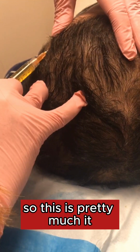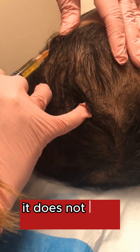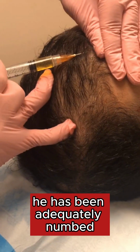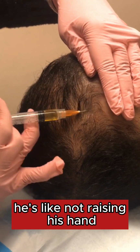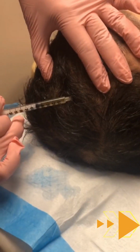So this is pretty much it. We'll be injecting him all over his head. It does not take that long. It's not going to be that difficult also right now because he has been adequately numb. If you need more numbing, just raise your hand. He's not raising his hand, which is good. Would you raise your hand? Raise your hand.